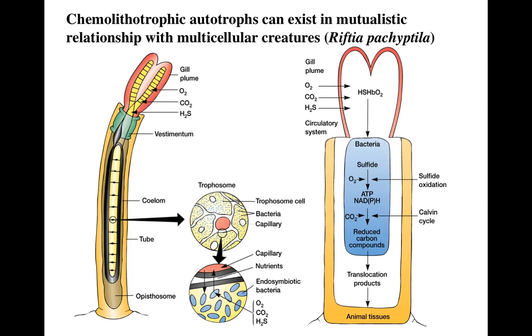So these worms have evolved to now take advantage of these chemolithotrophic autotrophic bacteria. These giant worms will now, from that water, transport not only oxygen and CO2, because we do that too, right? We take oxygen in, we use hemoglobin to put oxygen back out. But they're also transporting hydrogen sulfide. Part of the reason why hydrogen sulfide is a poisonous gas to you and I is that it can compete with oxygen at our hemoglobin for binding. So this is a toxic gas.